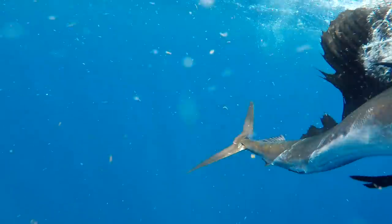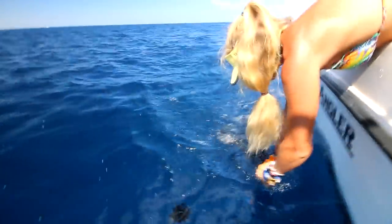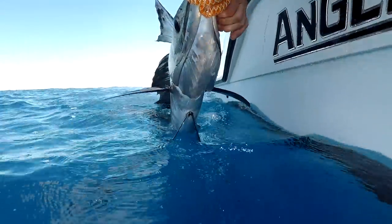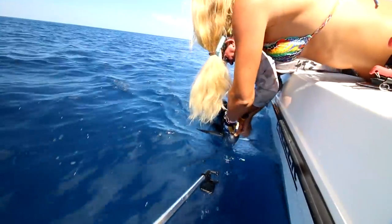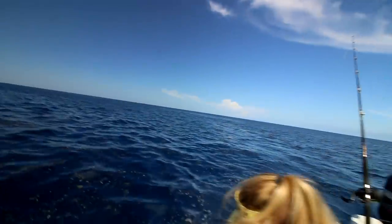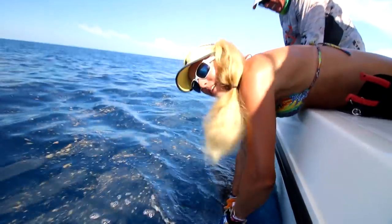Keep him in the water. Okay, it's alright. We're gonna release you, buddy. Come on, fishy. It's okay. I'm talking to him like he's my dog. Thank you. Look at that fish. He's released, right? Yeah, he's free. Hold him up. Alright, this fish is free. Gorgeous.